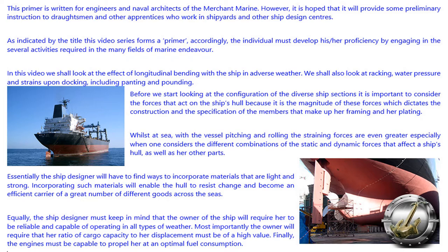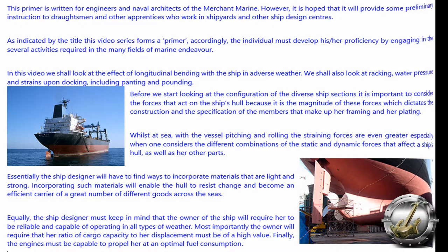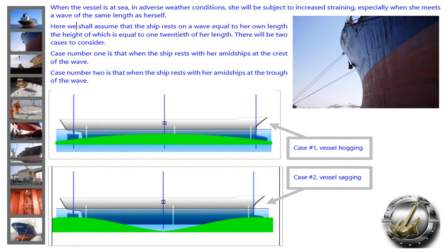Next, we shall look upon longitudinal bending whilst in adverse weather conditions and waves. When the vessel is at sea, in adverse weather conditions, she will be subject to increased straining, especially when she meets a wave of the same length as herself. Here we shall assume that the ship rests on a wave equal to her own length, the height of which is equal to 1/20th of her length.